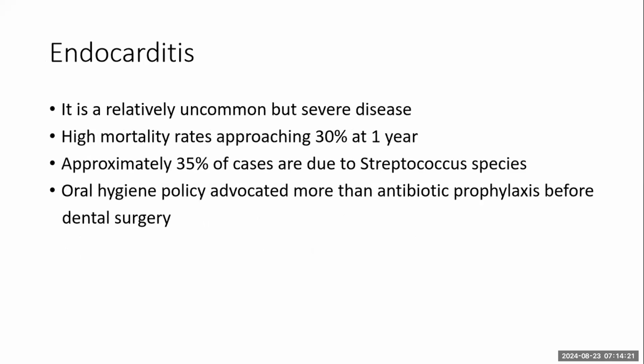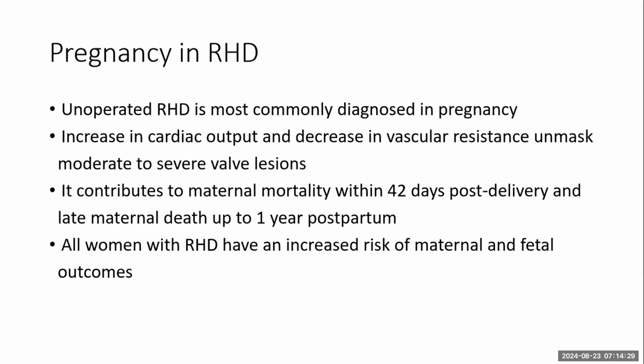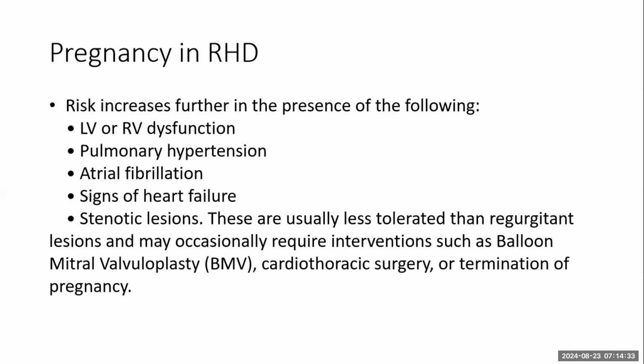For endocarditis, it usually occurs from poor oral hygiene, and is usually common in them. Then for our pregnant women, we usually advise them to prevent pregnancy because pregnancy worsens the effect of the rheumatic heart disease and can lead to death.